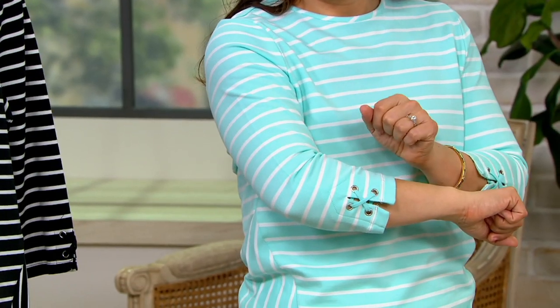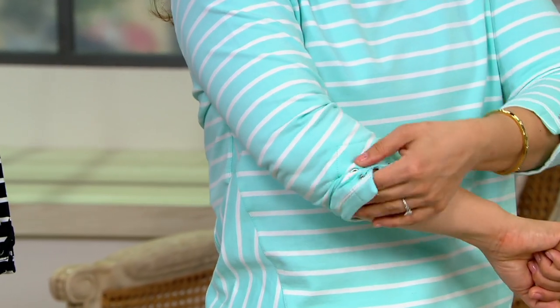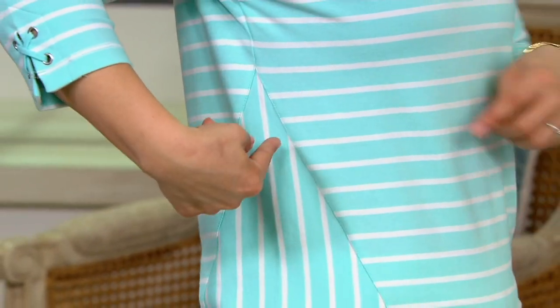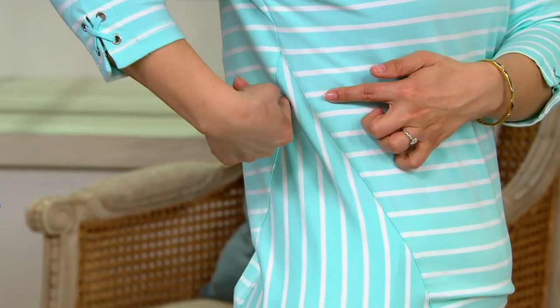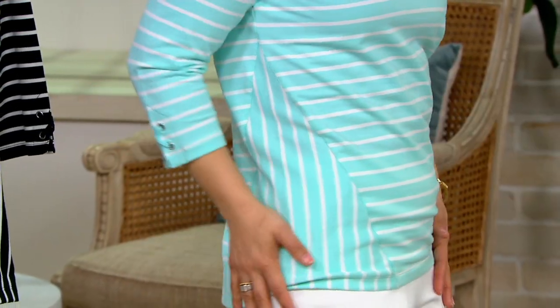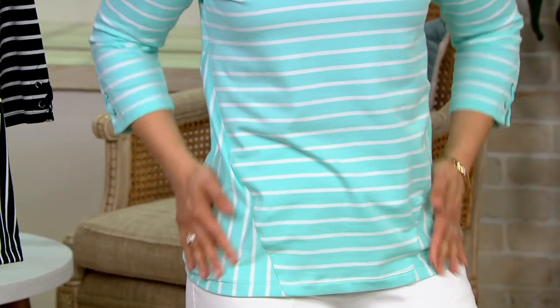That sweet little kind of lace detail, like shoelaces with the grommets. And you don't have to retie anything. It stays like this. You don't have to fuss with it. But, yeah, look what's happening with this little inset. And we just change directions. It's amazing. It's really so well done, and great décolleté coverage.